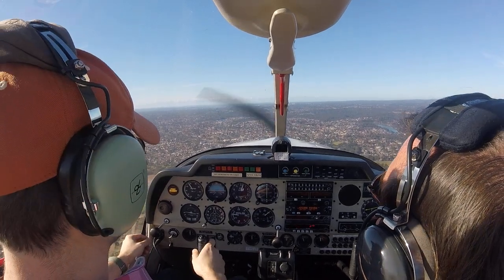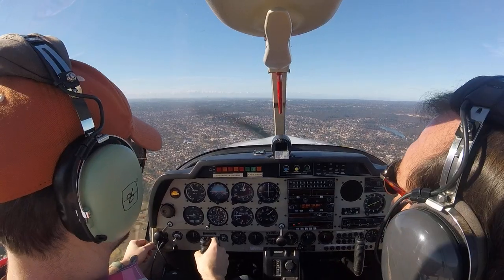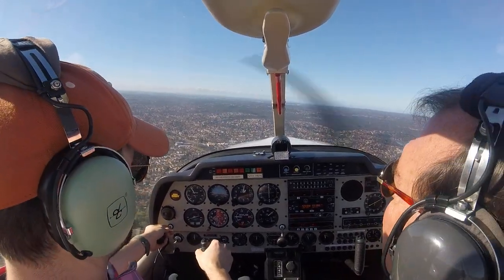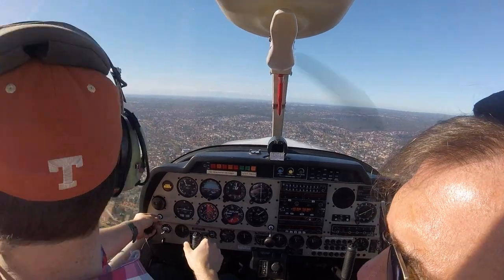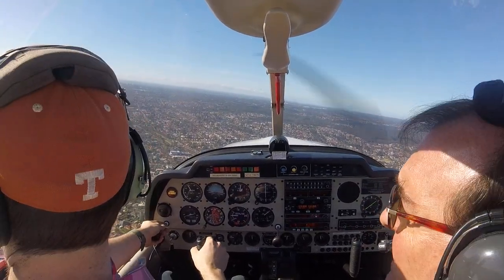Romeo Lima Sierra, you're constantly turning right. Okay, so that's the problem, isn't it? Yeah, you've got a slight amount of bank and you're not noticing it. Not too much. Port Choppers North, Romeo Lima Sierra. Hold your power on a bit longer. Sorry? Hold your power longer in the turn.